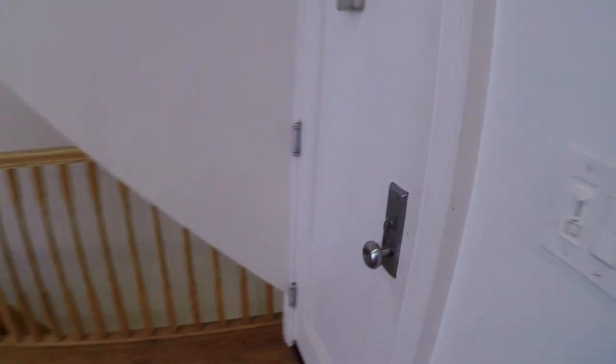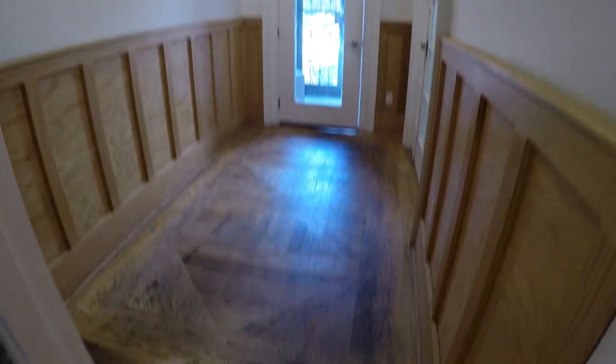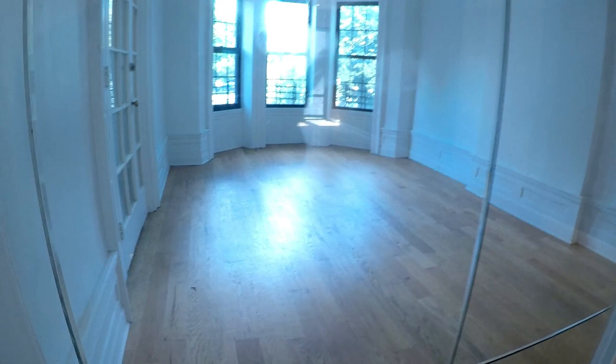The unit boasts large windows that flood the space with natural light, creating a warm and inviting atmosphere. Hardwood floors and exposed brick walls add character and charm to the interior, making it a truly unique living experience.